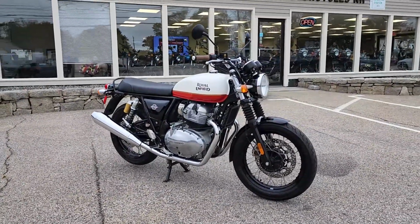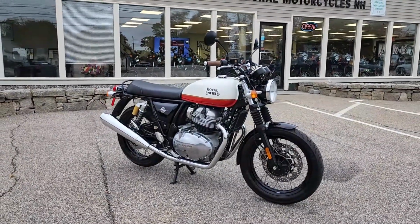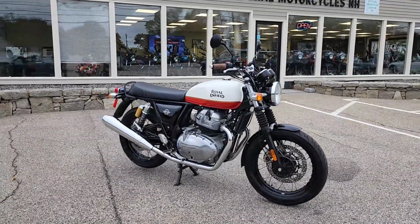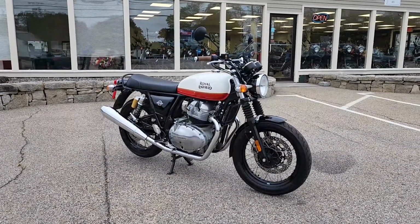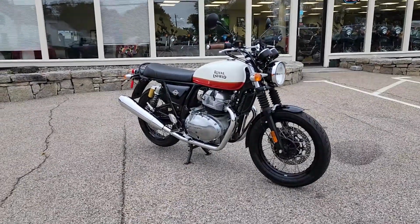But this owner had some unfortunate circumstances, had to move the bike, and he returned it to us with just over 1,200 original miles. The bike just received its first service. It's got a fresh sticker. It's ready to go. It's in great shape, and today I'll give you a quick condition overview and just a basic walk around on the bike.